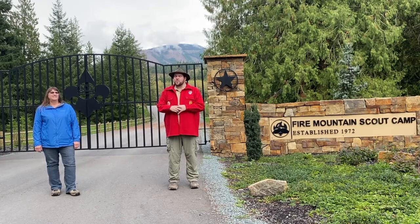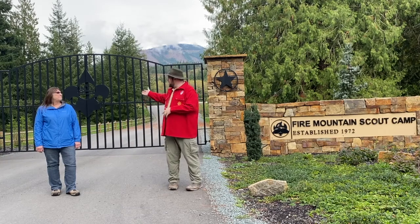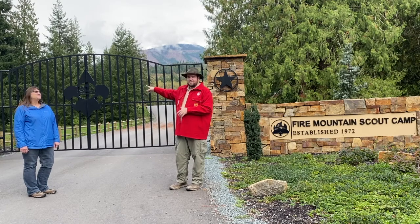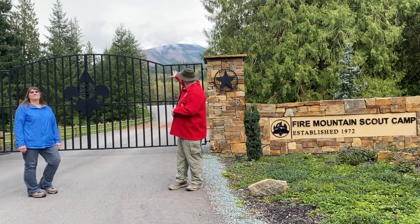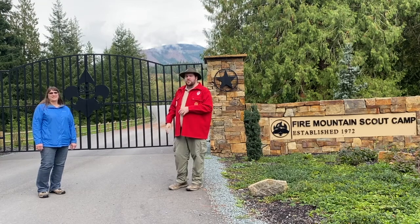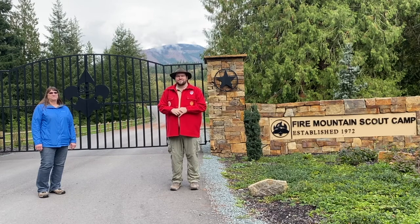Fire Mountain's a great place we have up here in the foothills of the North Cascades, and a wonderful spot for our scouts and adult volunteers to spend some time. Behind me here you can see our main gate. Our logo Fire Mountain is there on the metalwork, and if you look beyond it, you can even see the actual Fire Mountain coming out of the clouds. That's called Cultus Mountain, and we'll tell you a little bit more about it later on in the tour.